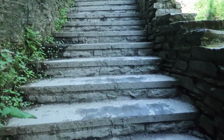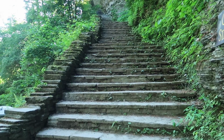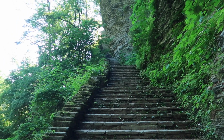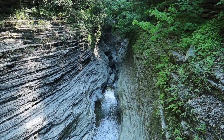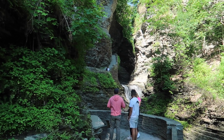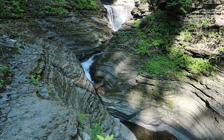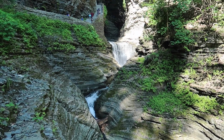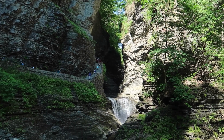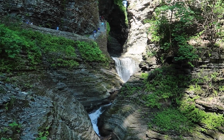Lots of steps around here. So this is the stairs that goes back up to the upper rim trail and to the campground. That is gorgeous. This place is spectacular. It's like Hocking Hills on steroids. Video footage doesn't do this place justice because I've watched a lot of YouTube videos about it and this is blowing my mind. Actually seeing it in person, finally.